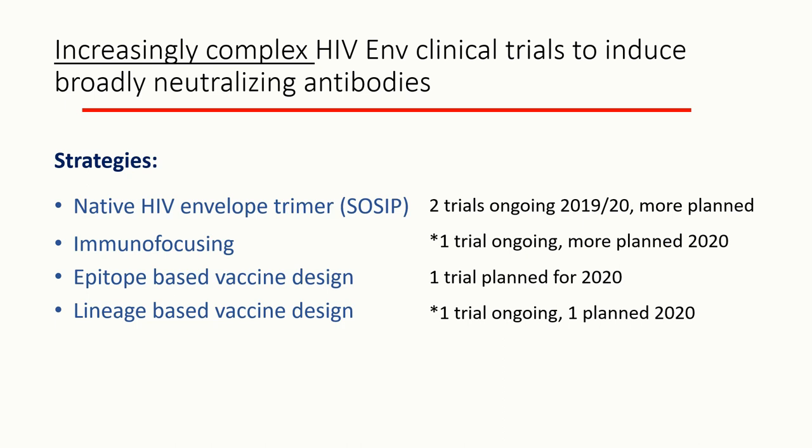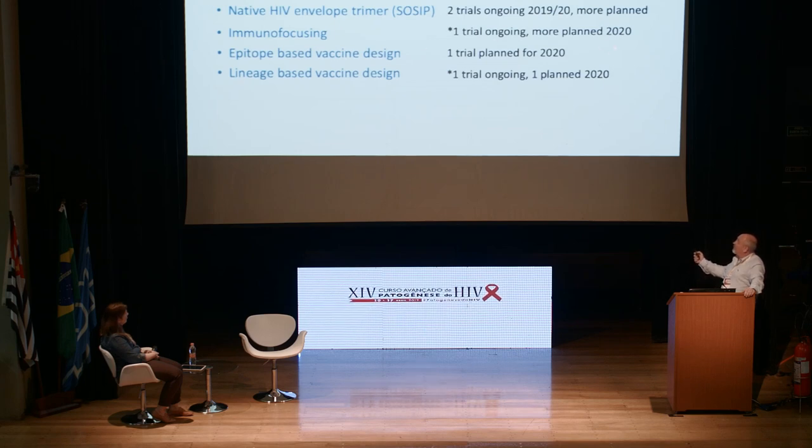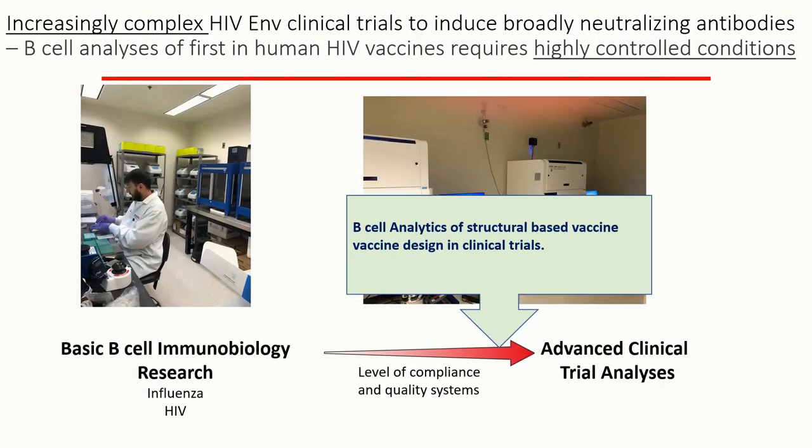So for the SOSIP trimer, there are two trials ongoing today. For immunofocusing, there's one trial going today and more planned for 2020. Epitope-based vaccine design, one trial planned for 2020. Lineage-based, there's one trial ongoing. So this is where we have to be very careful about how we analyze these B cell-based vaccine trials.